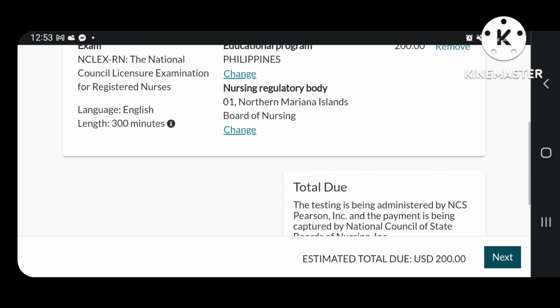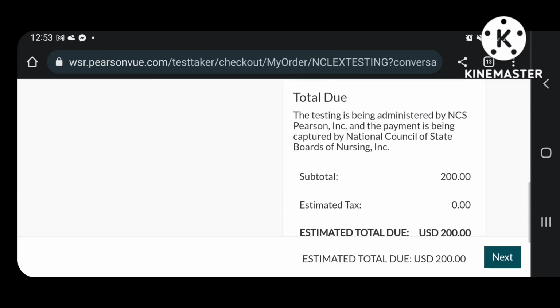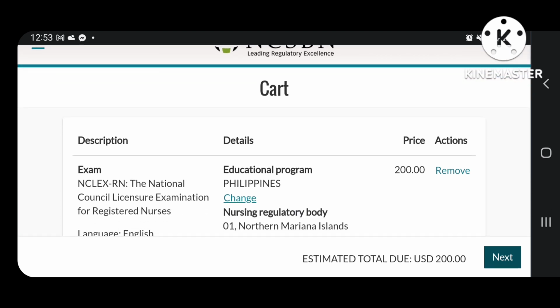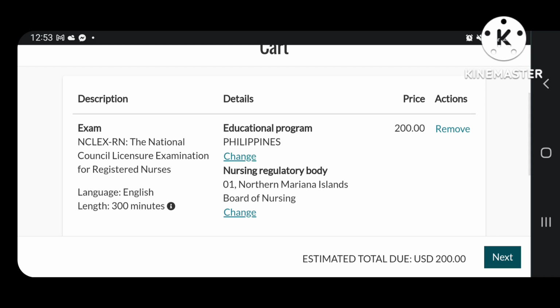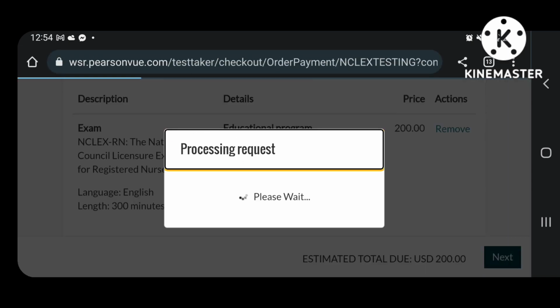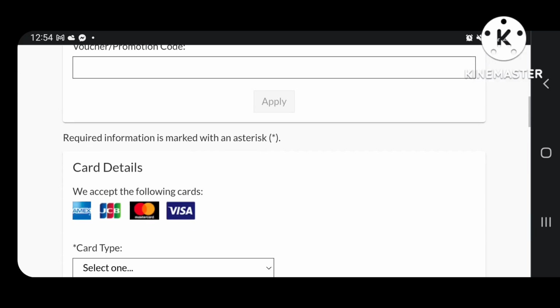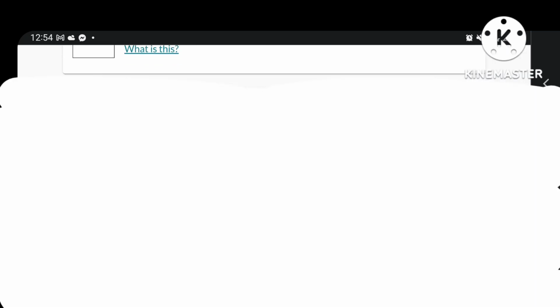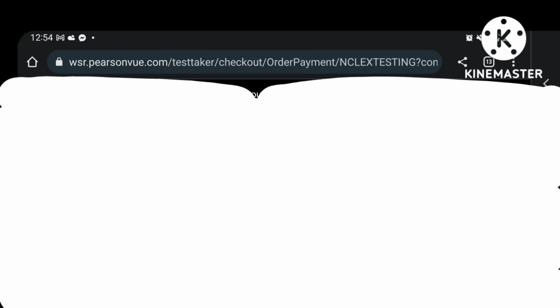So this is the $200. Okay. All right. Okay, let's go to the next. Yeah, I don't have any vouchers. Put everything in there. Okay.